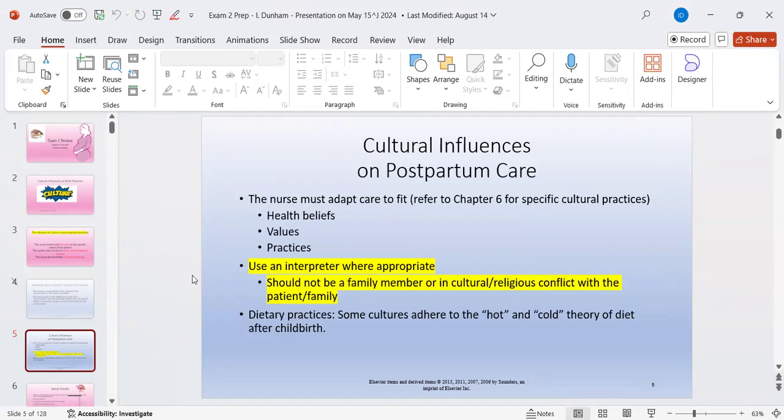When you use an interpreter, you want someone who will interpret exactly what you're saying. You're the nurse giving information to the patient, so you want to make sure your interpreter is correct. You might have a question on whether you should use a friend or family member, and it should not be a family member, because that wouldn't be proper.